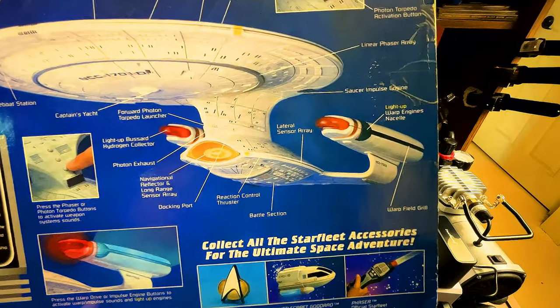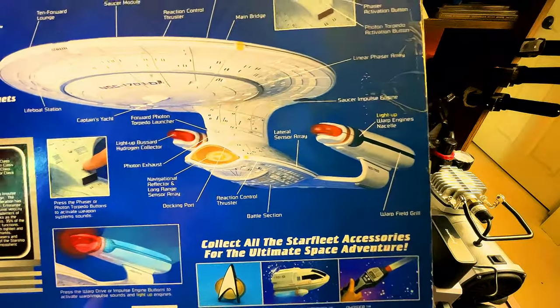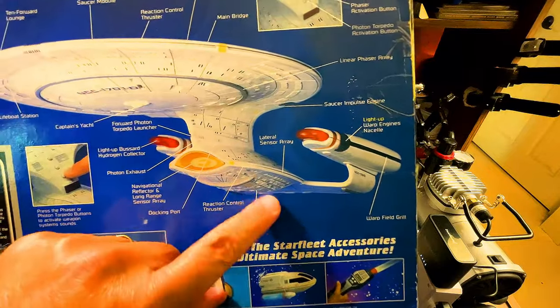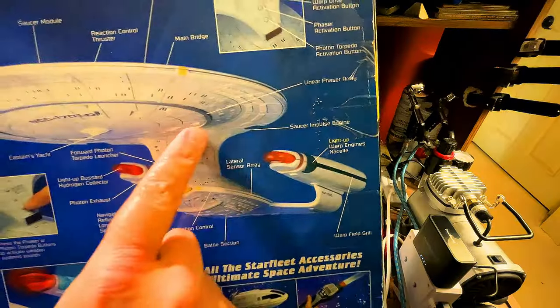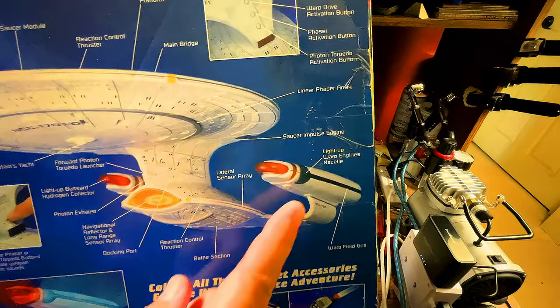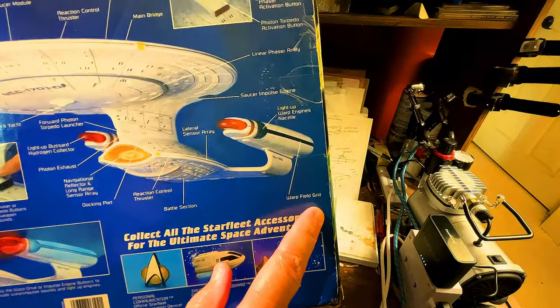The reaction control thruster along the side, just like it is on the primary hull. And we got the battle section, pointing to, of course, this section. Of course, the battle bridge is under the primary hull when it separates. We've got the sensor array, phaser array, saucer impulse engines, and again, the nacelles, and the warp field grill.